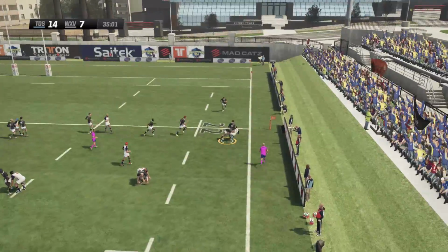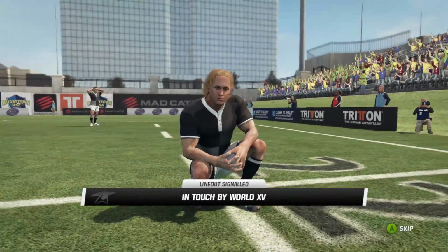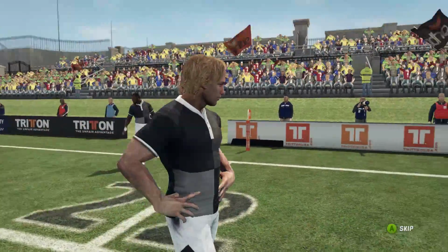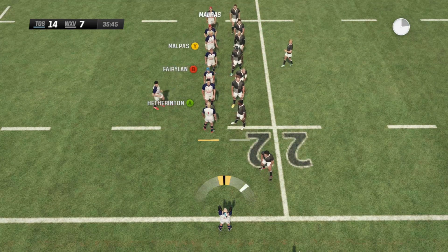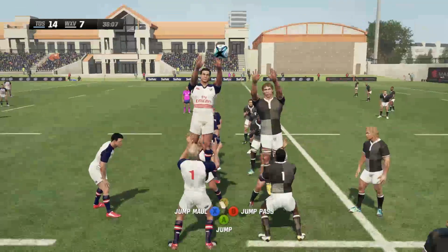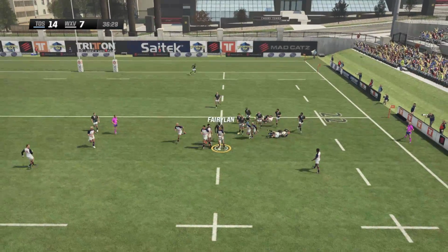Here's Solomon. He does some great work, but he's surely, no, he's not, he is in touch. Oh, in fact, it's not Solomon who's in touch. Aiden Adeleke Solomon did very, very well to stay in. And it's actually the World 15 that has put it out. Looks like it was Faf de Klerk picking it up from the line-outs. He's missed it. Malpass again. They missed the line-out ball.